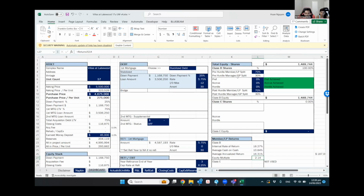Right. Yeah, just to confirm that. So when we say equity multiple, let's say somebody is investing 100K. So this is cash flow plus whatever the appreciation happens at the end, right? The refi or sell, right? So what I understood is, if investor X invested $100,000, then an equity multiple of 2.14 is not double, not 200,000. Yeah, 214,000. Okay.